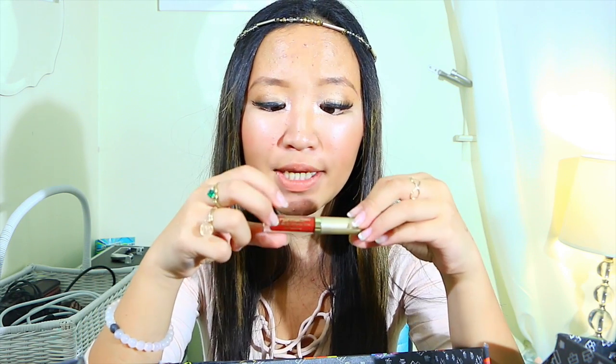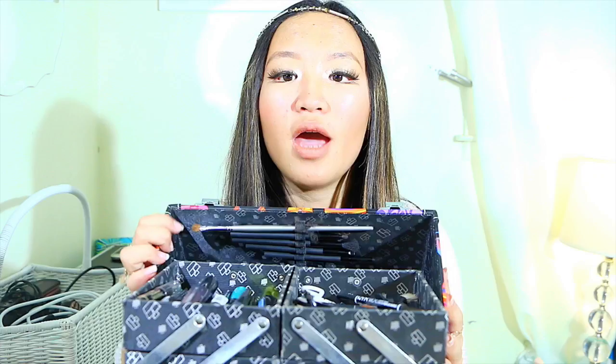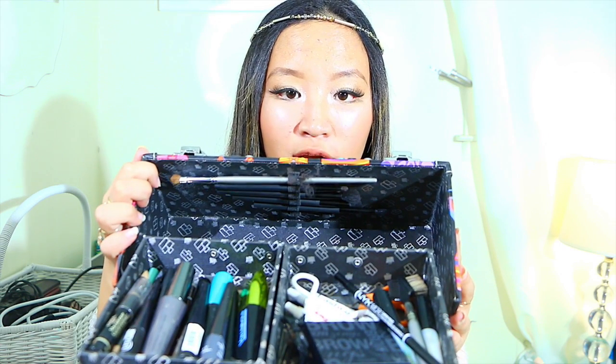And finally, I've got this darkish reddish shade that I am in love with. I've actually been using the travel size one because this shade is absolutely gorgeous. And then over here, I've got some eyeshadow brushes.